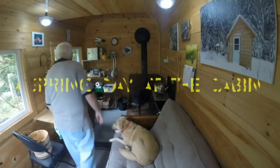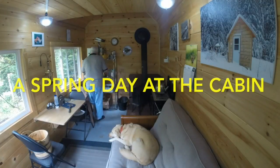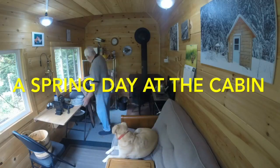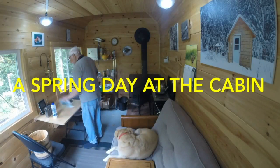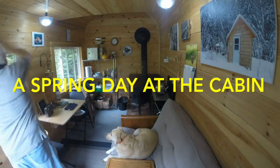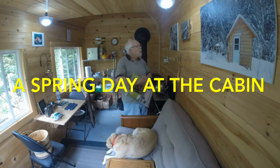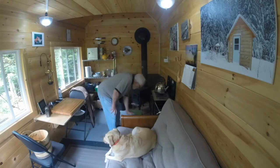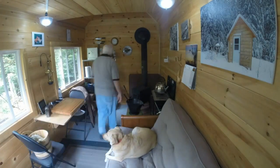Well, Angel and I decided it was time to come out to the cabin and do a spring cleaning. Sort of an overcast, cold day. I lit a fire, got too warm in there very quickly, and I decided I would get the cabin cleaned up a little bit.